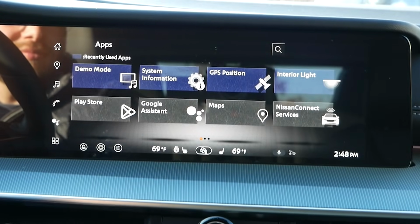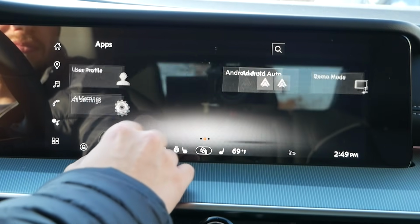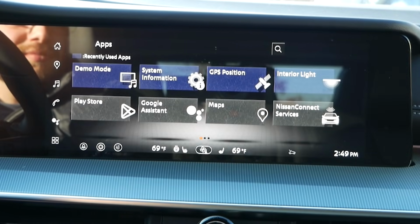You are going to notice all your widgets here. There's going to be a layout similar to what you're going to find with a Ford, BMW, or other manufacturers that are using Google built-in software. It's just laid out a bit differently here.